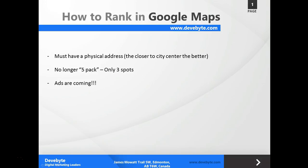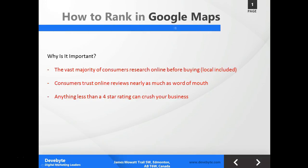So with that in mind, it's really important as it becomes more competitive that you understand how to rank in Google Maps. So why is it important to rank in Google Maps? Well, you probably already know a lot of this. This is probably review material more than anything, but the vast majority of consumers research online before buying, and that includes local. According to different reports, over 90%, as high as 98% of consumers will research online before doing any business with you.